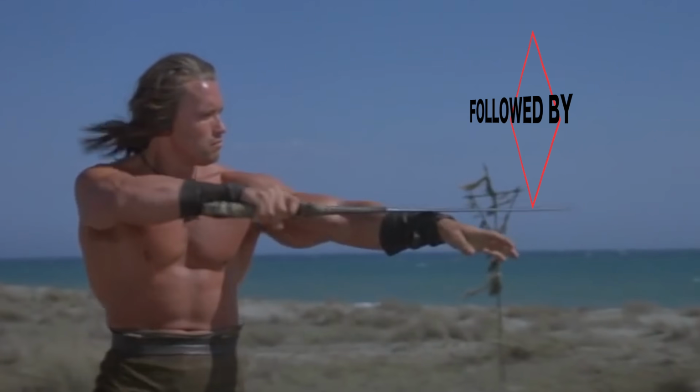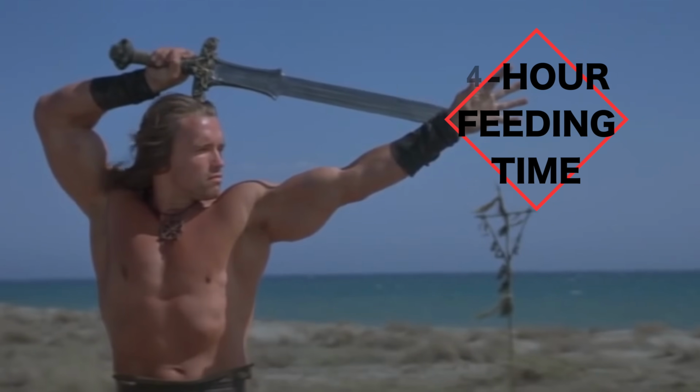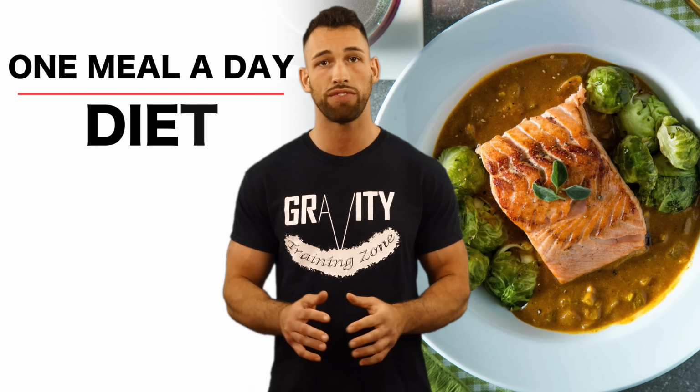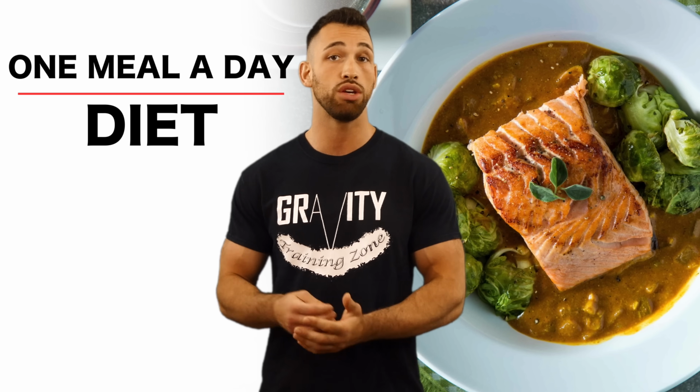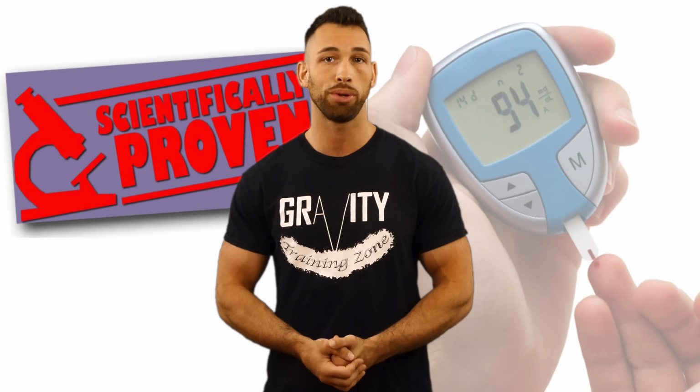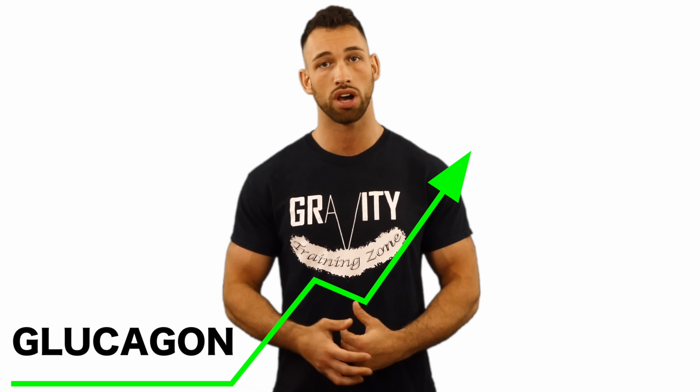A little more of an advanced version would be a 20-hour fast followed by a 4-hour feeding period. This is typically referred to as the warrior diet. And even more advanced than that would be the 1 meal a day diet, where you would fast for the entire day and only eat 1 meal. After that comes your longer duration fast, where you don't eat anything for 2 to 7 days. Although I don't recommend these for beginners, fasting for longer duration is scientifically proven to be the most effective way to lower blood sugar and insulin levels while simultaneously increasing glucagon levels.